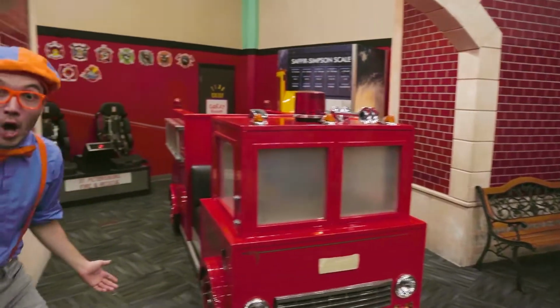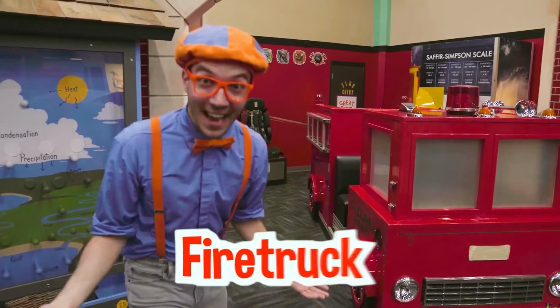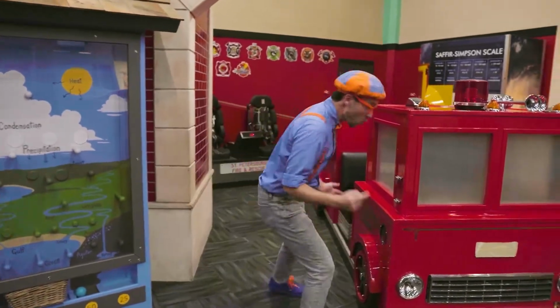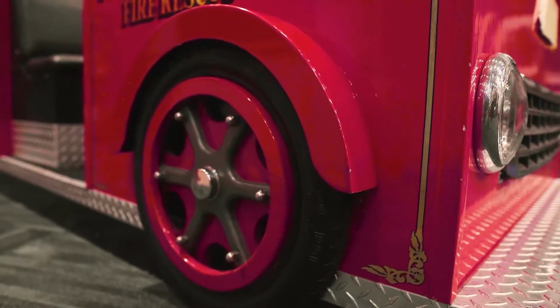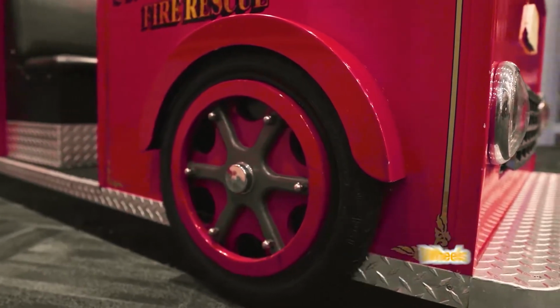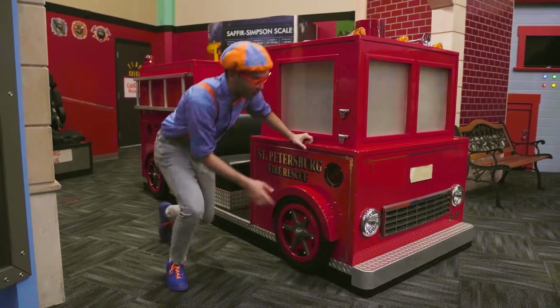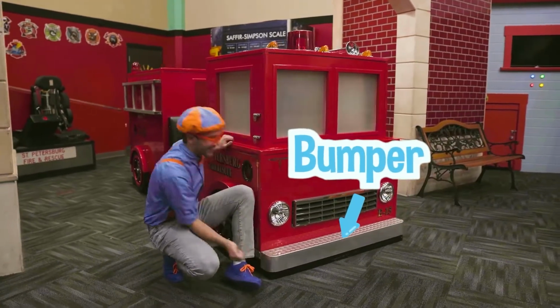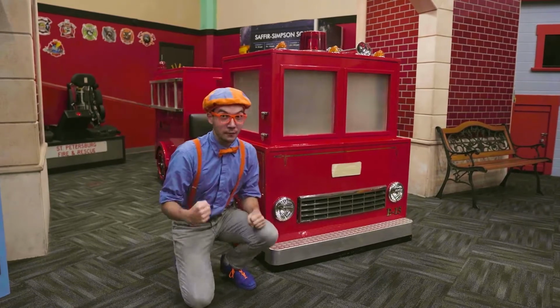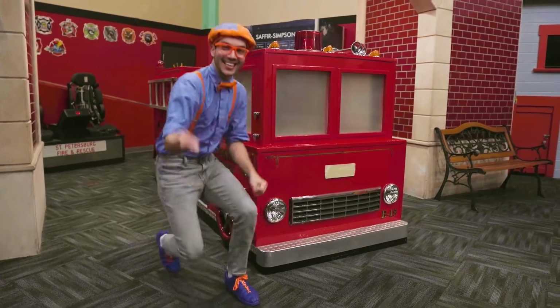Whoa, look at what it is! It's a fire truck! Yeah! Whoa, fire trucks are so cool. And look at this. It has really big wheels and tires. And really bright headlights and a metal bumper. I bet it would be really fun to ride in one of these. Come on.